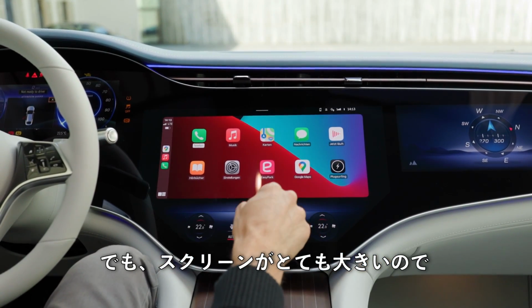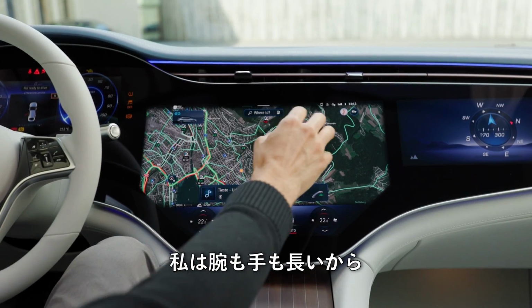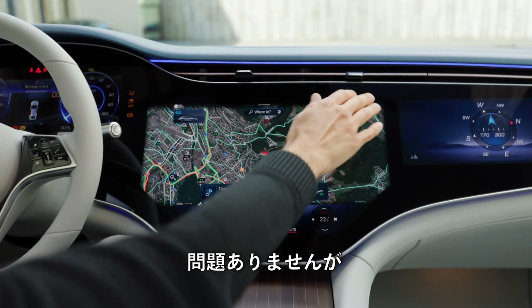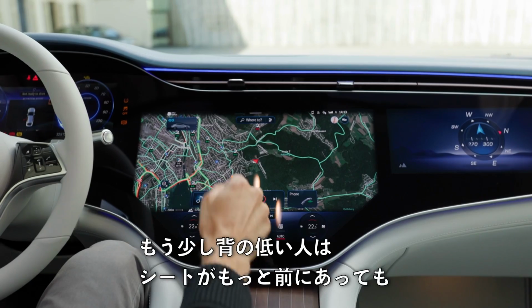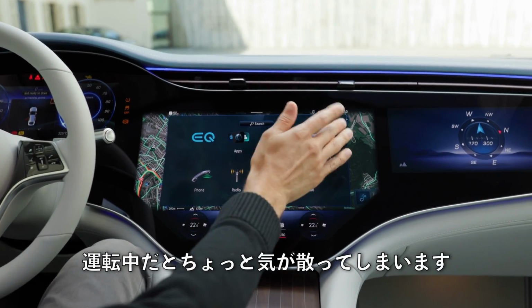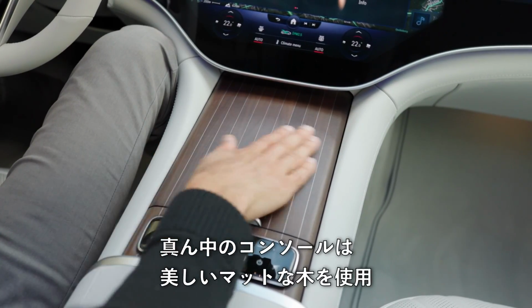But the thing is, the screen is that large that from a normal driving and seating position, I mean, I have long arms and long hands. So for me, it's okay. But if you're a little bit shorter, even when the seat is more forward, it can be a problem to reach something like here, and then while driving, that's also a little distracting. Middle console here, beautiful matte wood.